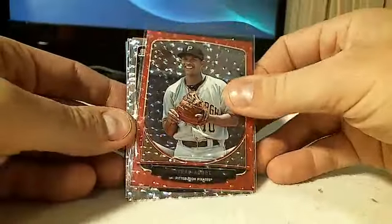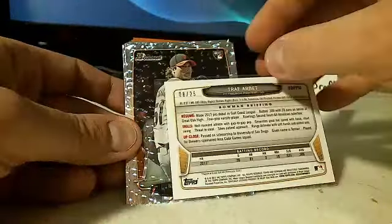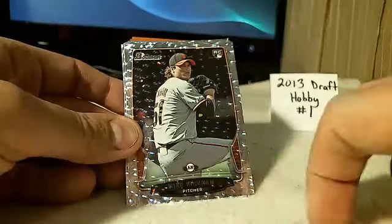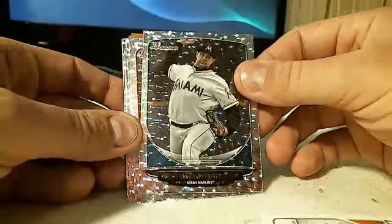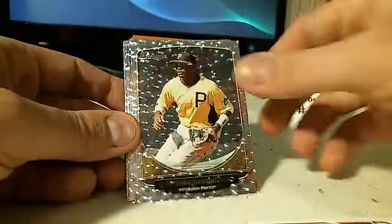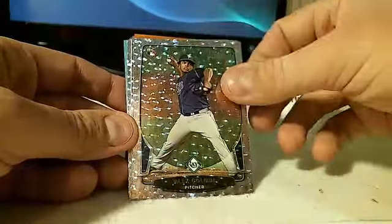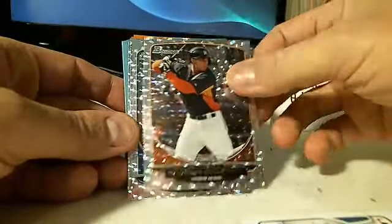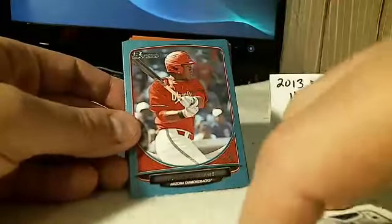For the paper inserts, we got Arbet Red Ice for the Pirates, and that's numbered 8 out of 25. We got Kickham for the Giants on the silver. So these are the silver ices. Efforts for the Marlins, DeRozier for the Nats, Hansen for the Pirates, Southard for the Phillies, Polanco for the Pirates, Colome for the Rays, Irvin for the Reds, Williams for the Marlins, Springer for the Astros, Coleman for the Yankees, and Vogelbach for the Cubs.